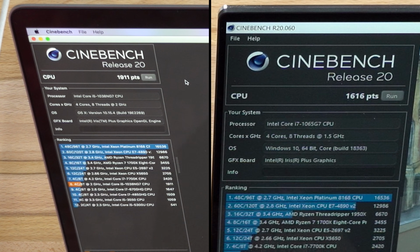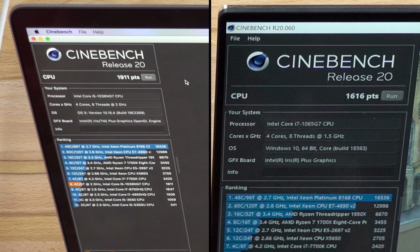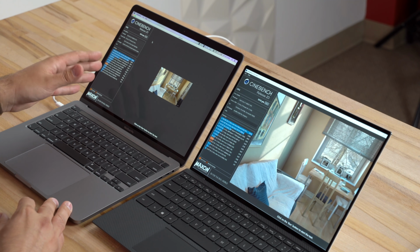And we have our results here, and wow, okay, so we have 1616 on the Dell XPS, roughly around what we've got in our previous tests and comparisons, whereas the Mac has 1911. That is close to 20% higher performance. That is really impressive, and this just proves that the whole i5 and i7 thing, they don't really matter.